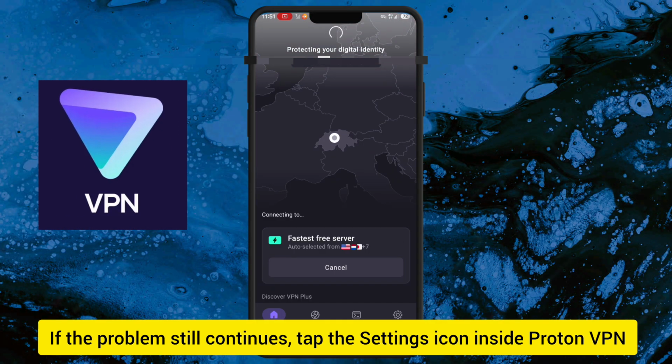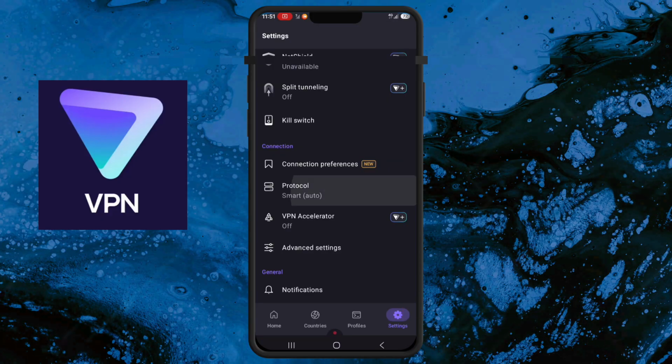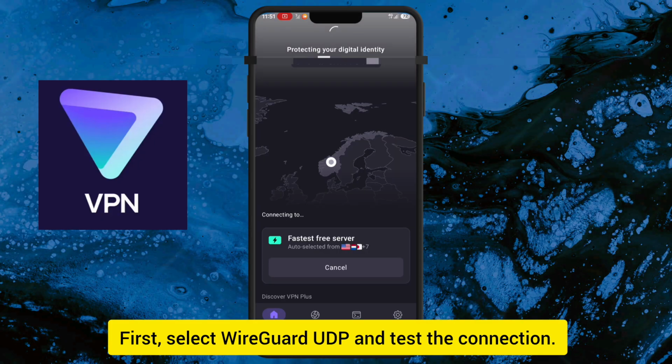If the problem still continues, tap the settings icon inside Proton VPN. Scroll down and tap Protocol. First, select WireGuard UDP and test the connection.